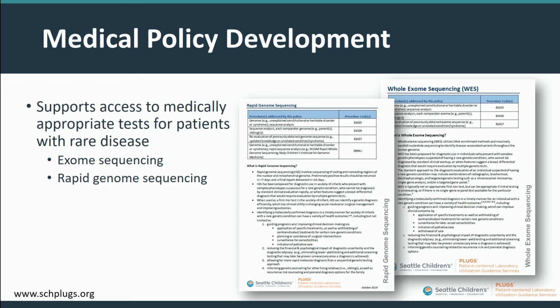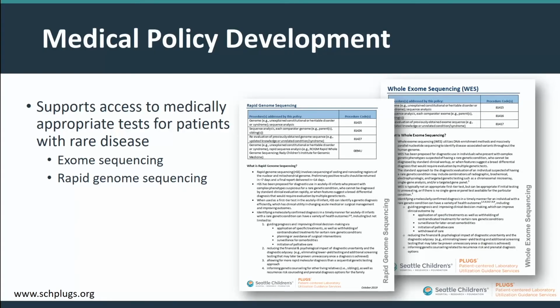We knew exome sequencing was exciting, and a lot of people were not covering it. So we created a coverage policy that we think is reasonable for exome sequencing and made it freely available on the PLUGS website. So payers can go. We want them to steal the policy and implement it. You can make edits to the policy. But the idea is that it's created by experts, is going to provide reasonable coverage, and we hope will be implemented broadly. And for exomes, it was.